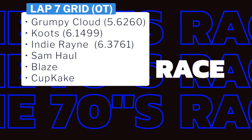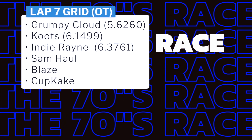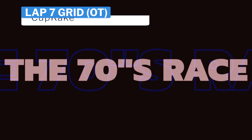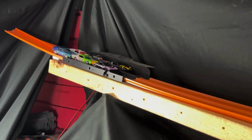The 3 remaining drivers all had a 1st, 2nd, and 3rd place finish, so we had to go by their track times for their first place finishes. And Grumpy Cloud had the fastest track time, so Grumpy Cloud will be up front. We're still going with their current points. The first 4 have 15. Blaze has 12. Cupcake with 10. They both need a prayer.